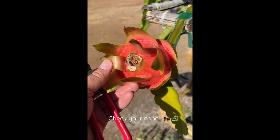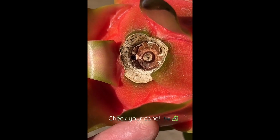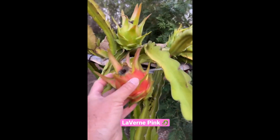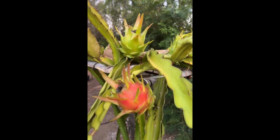Look at this beautiful Cynospinos, and there's a hole in the cone and the ants are eating it. That's annoying. Any day now. Laverne pink. Oh yes.